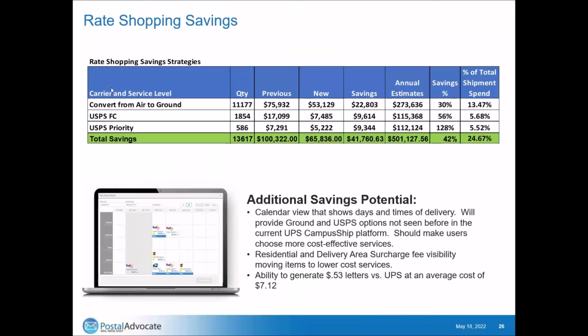But the point to show you is this is an example of a client we did a rate shop analysis from. Of the 13,000 transactions that could have had savings, there was $273,000 just converting their air shipments to ground that would have the same next day delivery. And when we looked at their 2-day, 3-day, and ground shipments sent through UPS and FedEx, there was an additional $230,000 of savings moving it to the Postal Service that would have had the same or faster delivery.